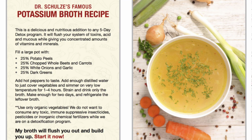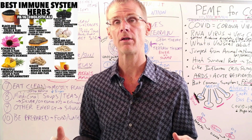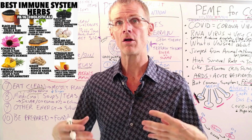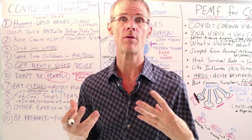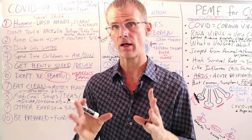Like this ginseng broth that Dr. Schultz also recommends. You can do a Google search for that and you'll see the recipe. Also medicinal herbs and teas: astragalus, echinacea, vitamin C. There are a lot of herbs known to enhance or boost the immune system, so just do a little research and look into that. I also like colloidal silver and oregano.